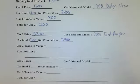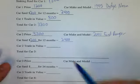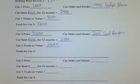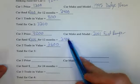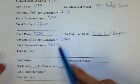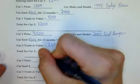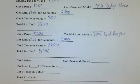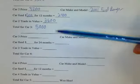If you drive a 2001 Ford Ranger for a year that was worth $3,200 when you bought it, what can you get for it later? Yeah, let's say 26 for easy math. Let's say you sell it for $2,600. You got 24 saved. You got 26 for the truck. That means you have $5,000 now for your car number 3. Now you're headed off to college. Okay, this has been 2 years later.